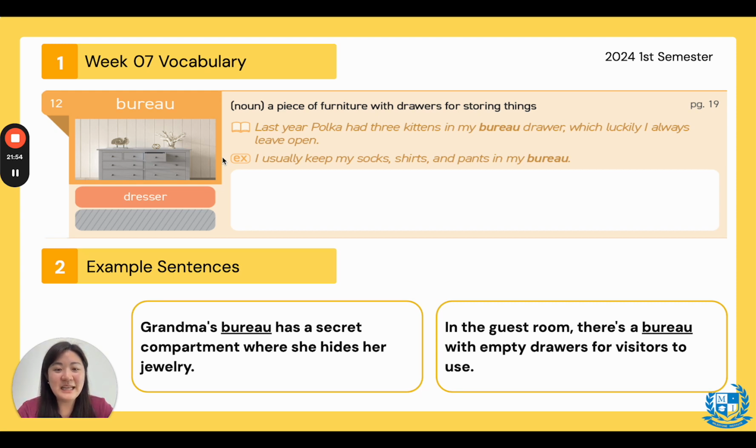Next one. In the guest room, there's a bureau with empty drawers for visitors to use. So you just have to know this bureau means a dresser. I'm sure most of you have a dresser at home.